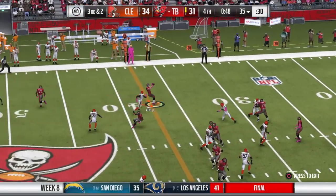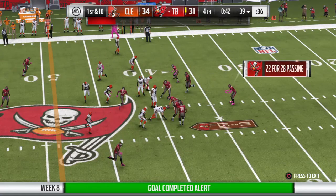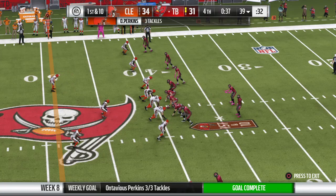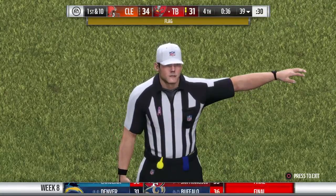Back to throw. And he will find his man on the outside. And they pick up the first down there with a gain of 4. And now they're in the hurry-up. Now whistles here before the snap. Looked like one of the Bucs may have moved.